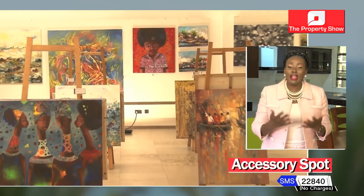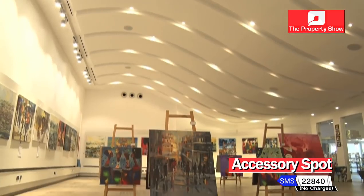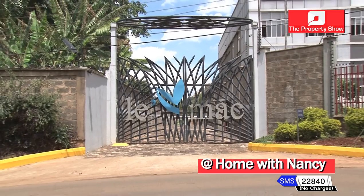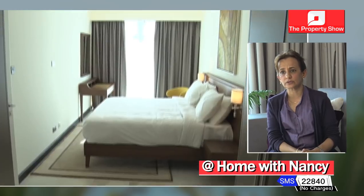The Accessory Spot conversation is on art, with a unique look on how to merge today's art into our interior decor. It's also very important to look at color, because I believe that as an artist, color affects us in different ways. The home ownership segment is on a tale of investing in this sector with prospects of getting attractive returns. The Mac, in my opinion, is more for the person wanting to get the best out of his returns.